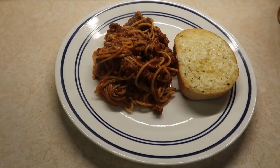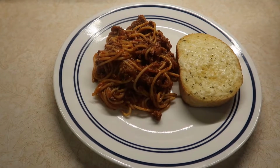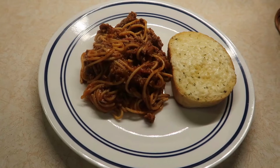So here's my supper. My spaghetti is 222 calories. And then my Texas toast is 170 calories. So that makes my supper a total of 392 calories.